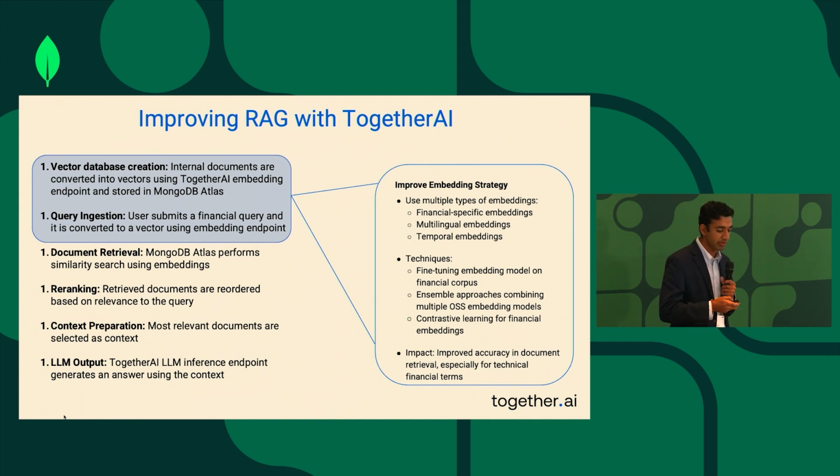And so some techniques that we've seen are either people using open source fine-tuned embedding models that have been trained for financial data, or even fine-tuning their own embedding model on their own financial corpus. The other thing we've seen is ensemble approaches.